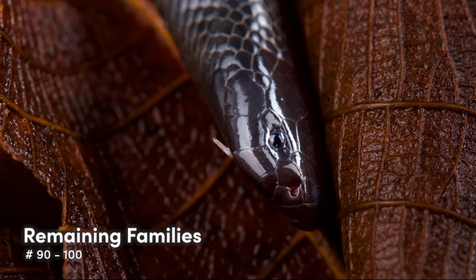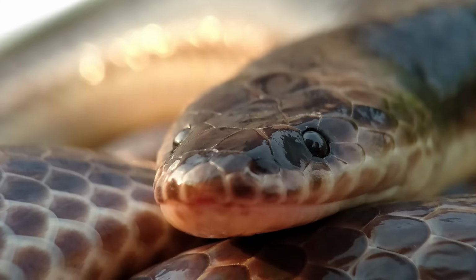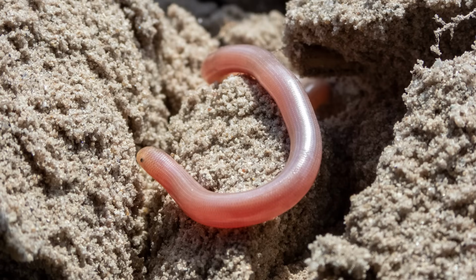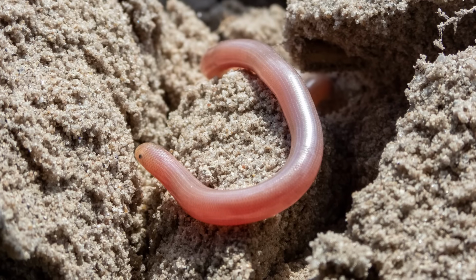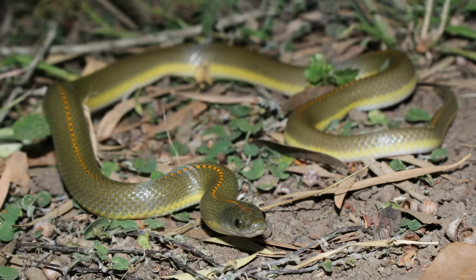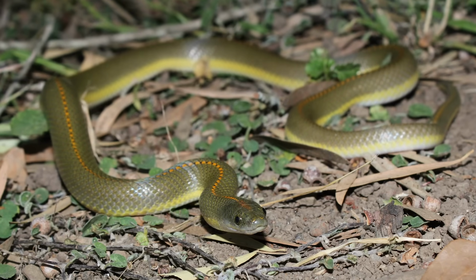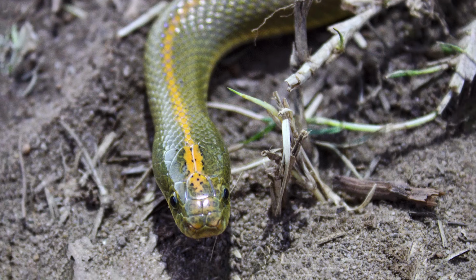It may surprise you to know that the 89 species that we've discussed so far come from just 6 families of snakes. The remaining 11 species that we'll discuss come from 9 of the remaining 12 families and feature some of the most odd-looking creatures on this list, including the infamous blind snake. The Aurora house snake is endemic to southern Africa, where it enjoys grassland ecosystems such as the savanna. They vary in colour from a dark green to a lighter yellowish olive colour, but all have a single orange stripe that runs down the centre of their back.